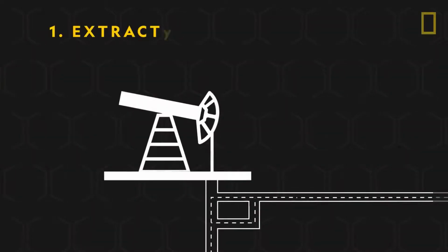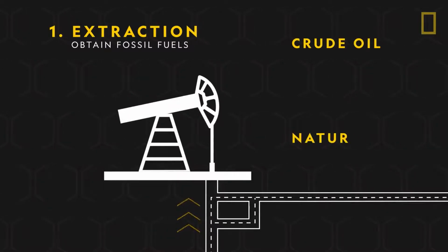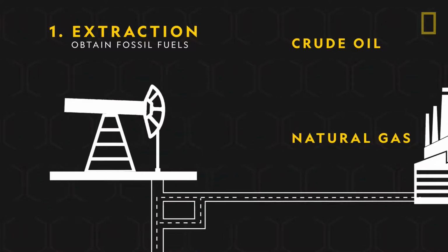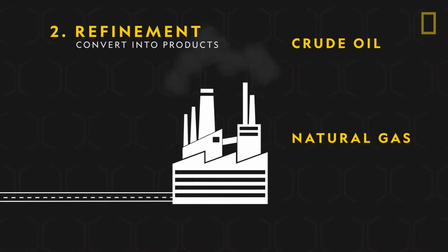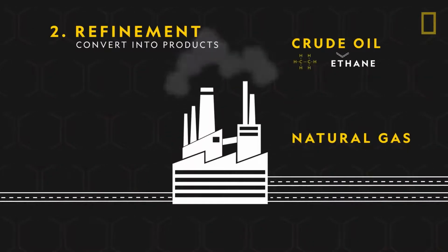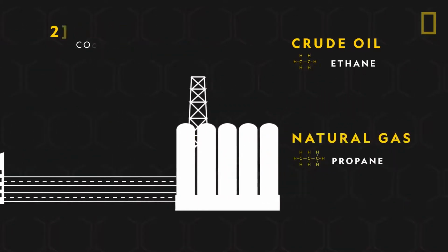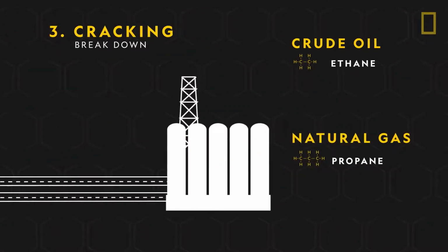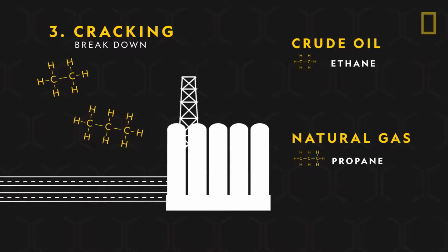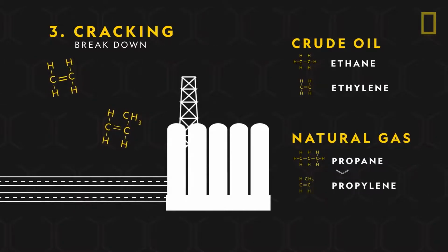The process of creating plastic starts with the extraction of crude oil and natural gas. Afterwards, the fossil fuels are sent to refineries, where they are converted into products such as the building blocks of plastic: ethane for crude oil and propane for natural gases. These two byproducts are then sent to facilities called cracker plants, where they are broken down into smaller particles. Ethane creates ethylene, and propane, propylene.